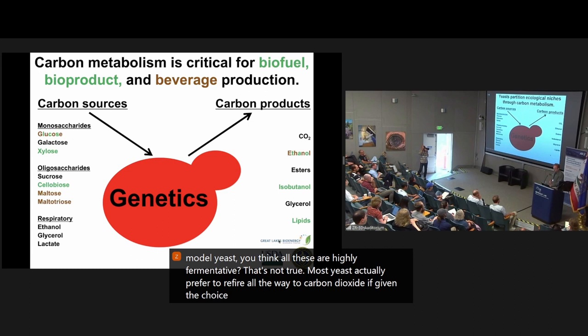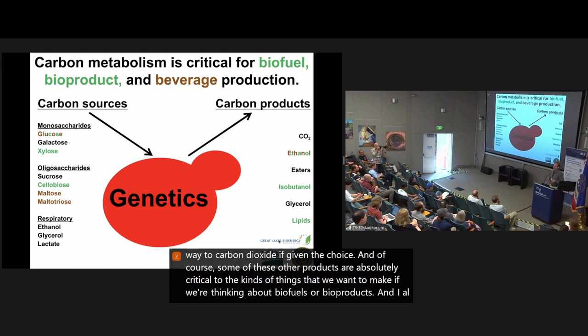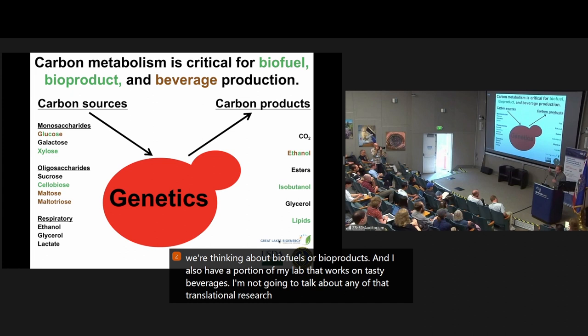And of course, some of these other products are absolutely critical to the kinds of things that we want to make if we're thinking about biofuels or bioproducts. And I also have a portion of my lab that works on tasty beverages. I'm not going to talk about any of that translational research today, but I just want to acknowledge that these decisions that yeasts are making are really important to the bioeconomy.